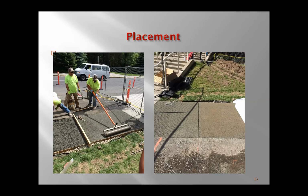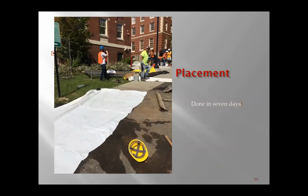Behind the two gentlemen there to the left, you'll see these things that look like a pizza pie cutter, and they made a small little groove on the sidewalk, so it looks like they have cut the sidewalk all the way through, but they haven't. Sometimes they go back the day after and use a saw cut instead. This helps with the surface, but you have to be really careful it doesn't start raveling there. So what they did then was put the plastic on it, and it was done in 7 days.